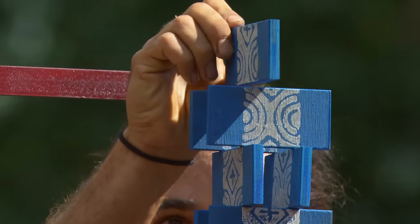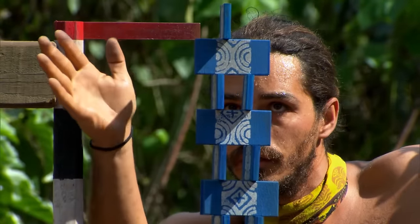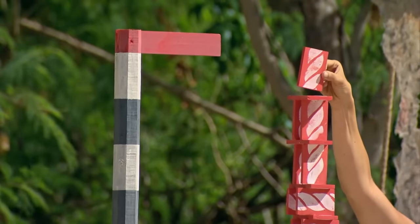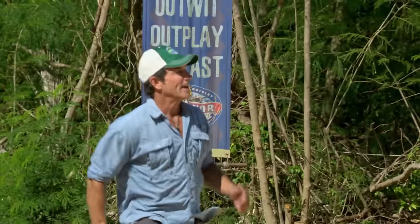Now, we have seen the specific version of this challenge three times in Survivor history. Most well known in Season 23, South Pacific, when Ozzy clutched it against all odds. We also saw it 11 seasons later in Game Changers with Aubrey. This challenge proves itself to be a pain.